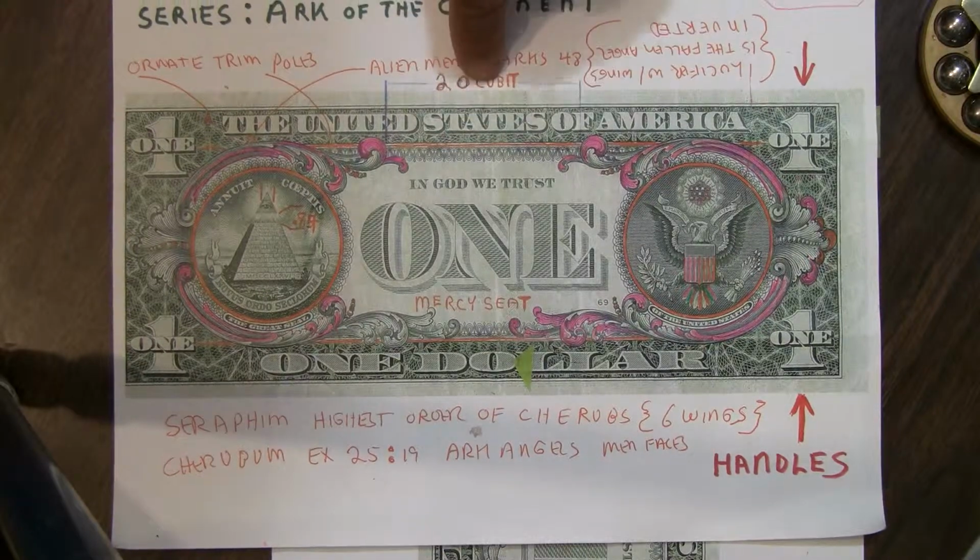The virtual reality that this is in fact a depiction of the Ark of the Covenant given by the Lord God unto Moses 3,314 years ago today.